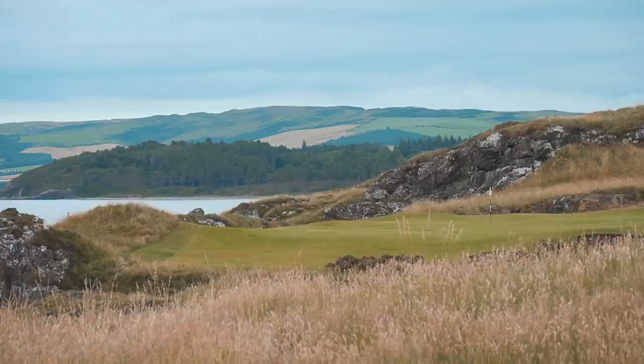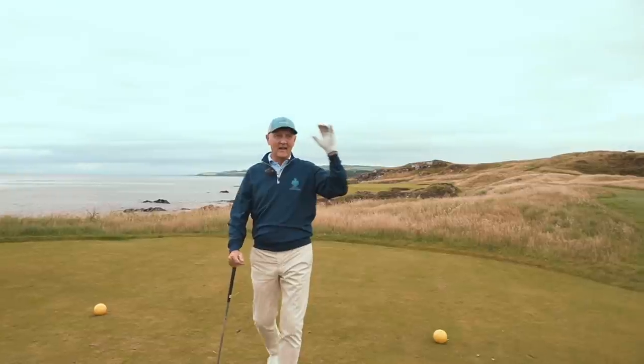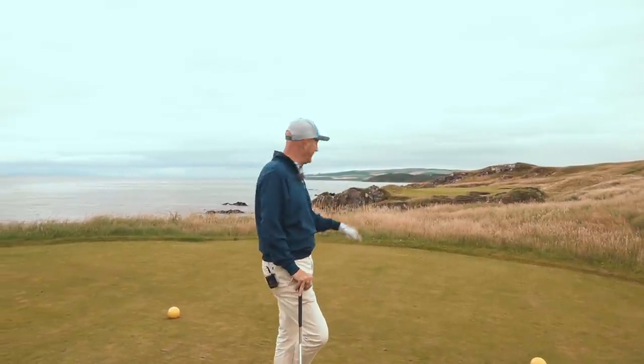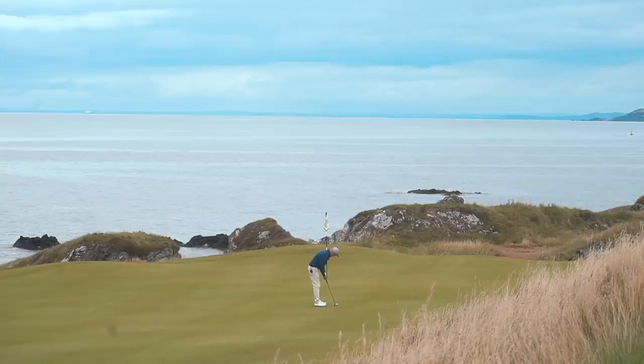Stay there, ball. Stay there. That's just right. A flag. Sit. Yeah, again, really happy with that. But, like I said, 9, I don't even know where we're at, but certainly 8, 9, 10, this is 11, great little par 3. Blown away by these last few holes, really, really top class.